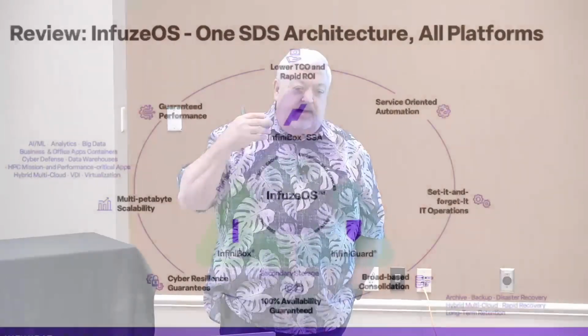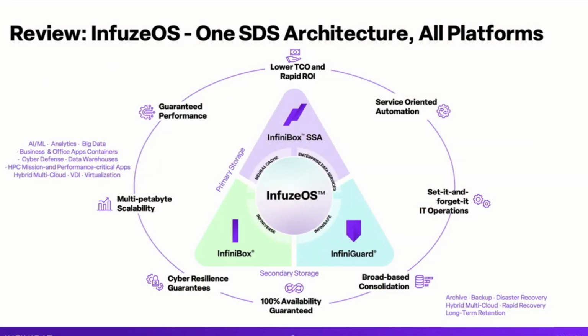One of the unique things that we provide is something that we call neural cache. Neural cache creates a large shared pool of DRAM memory, which is a patented piece of architecture that allows us to have extremely high performance and extremely high levels of cache interaction and cache hits. So with that, we can maintain extremely high levels of performance almost regardless of the workload. Everything is cache-oriented. All writes hit cache. All writes are acknowledged by cache.